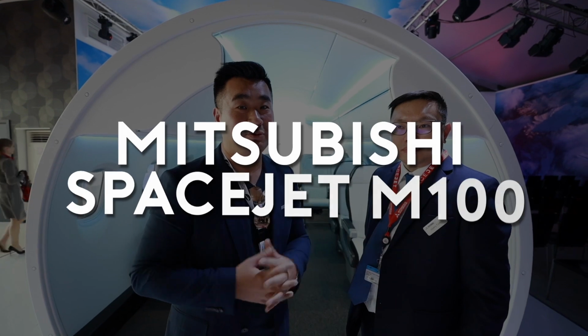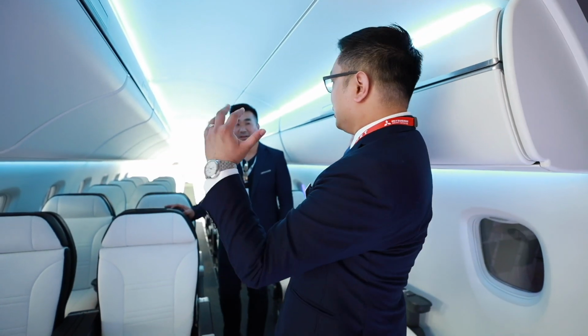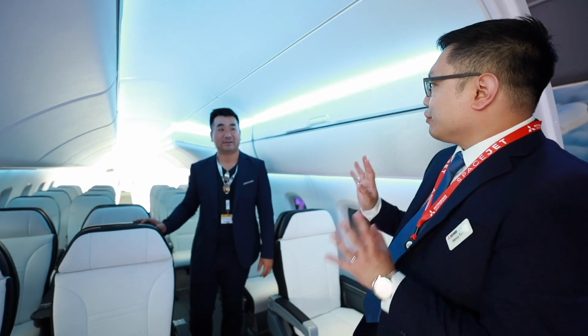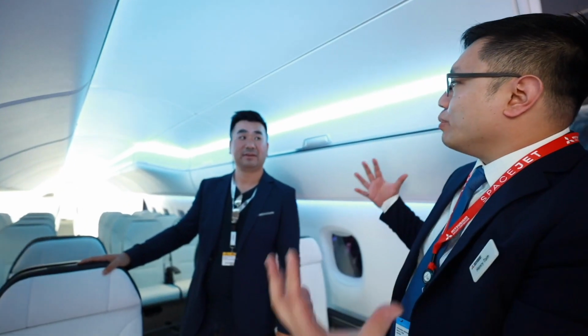So Mitsubishi has rebranded their MRJ into M90 and is launching the M100. Behind me is the mockup of the M100 aircraft. When you come inside, the first thing you'll notice is the shape of the bins. They're unique and different from any other aircraft out there. You see this concave shape, it really opens up the cabin.